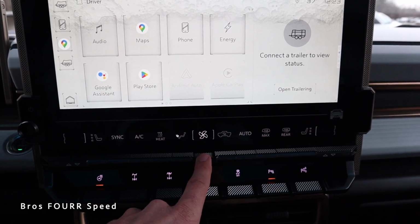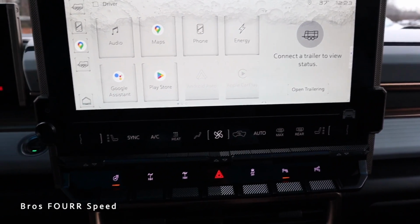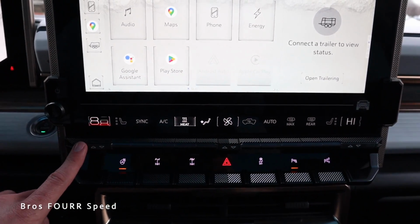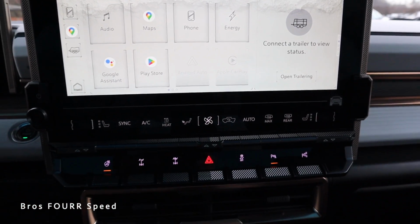Now fan speed is right in the middle. That is fixed for just the fan speed. And then there's some other auto and recircs on that right side. You also have the temperature dials, which are pretty massive for the driver and the passenger. So it is a nice setup.